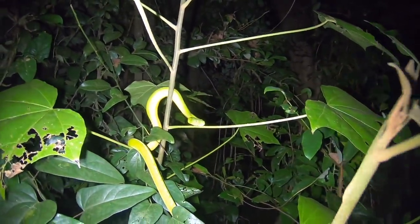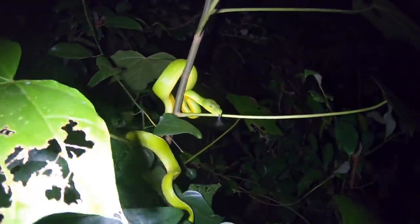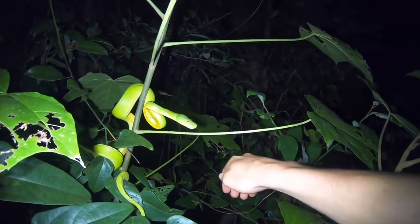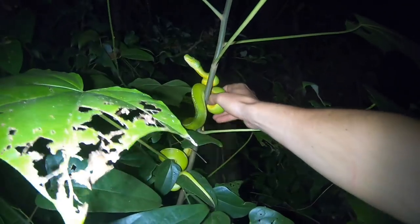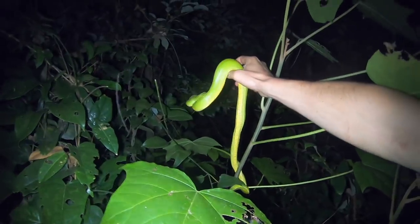Right, so we've just been road cruising, looking for green pythons, and I've just spotted one. Ready for this? Have a go. Oh yeah. Oh yeah. Look at that. Oh, he's grumpy. He's ready to have a go. Come here, mate. Target species.